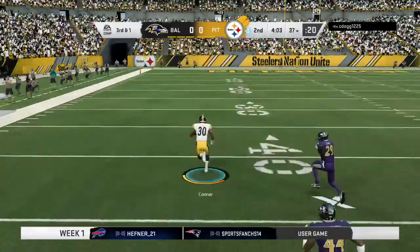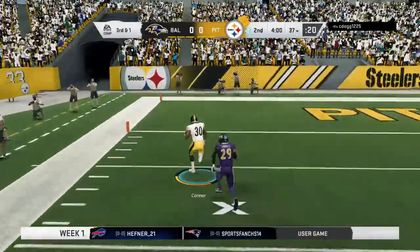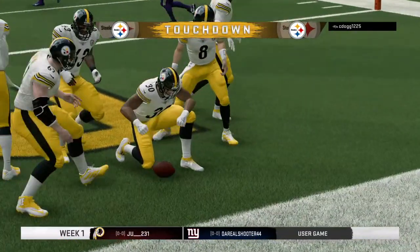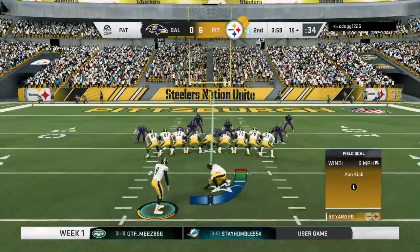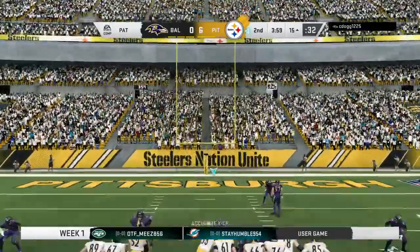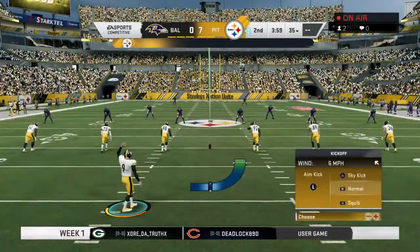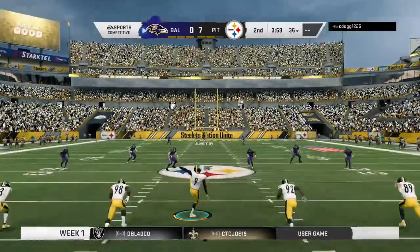A big seam, and he might go all the way. The 20, 10, and into the end zone. Touchdown, Pittsburgh. James Conner, 63 yards, as his guys are first onto the scoreboard here this afternoon. Extra point put through by Boswell, and it's now a 7-0 game. Boswell now to kick it away after the touchdown.